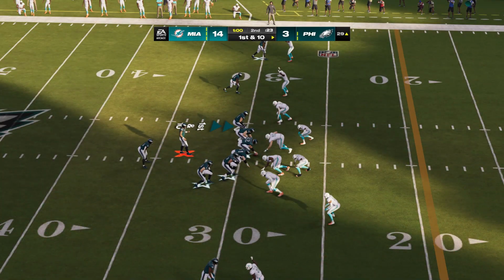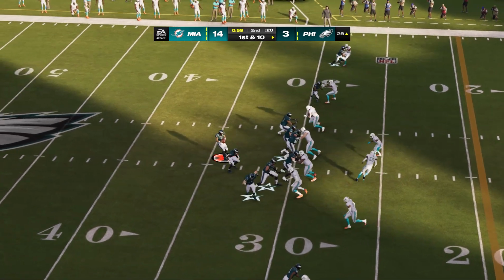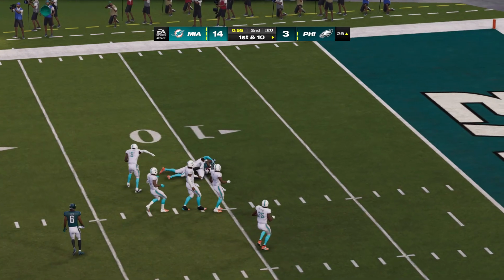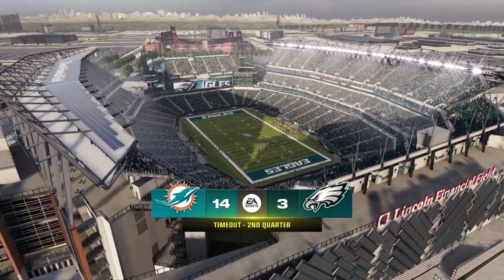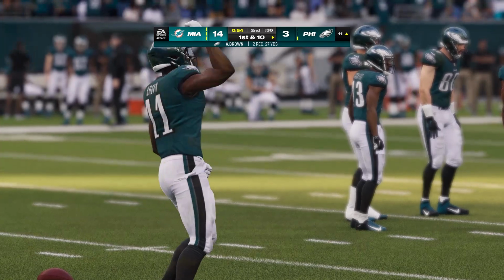First and 10 here, and you know, if they could just get three out of this, something about whittling it to a one-score game at half that might provide a psychological boost. Got his man, complete over the middle. That's Brown. Now the Eagles will use the second of their timeouts as they get the stoppage with a little over 50 seconds to go in the first half.